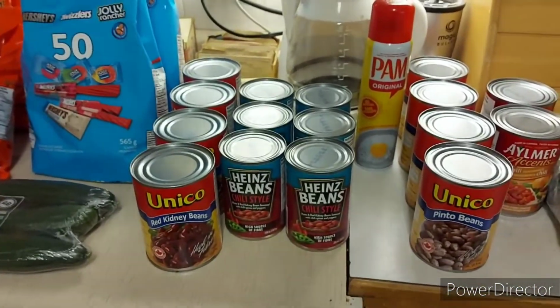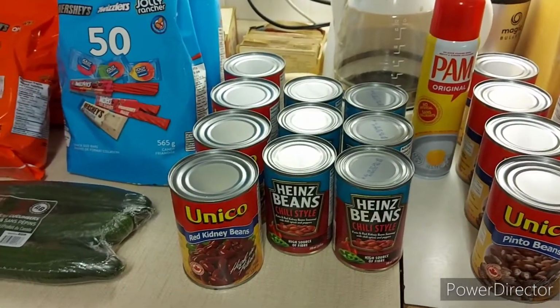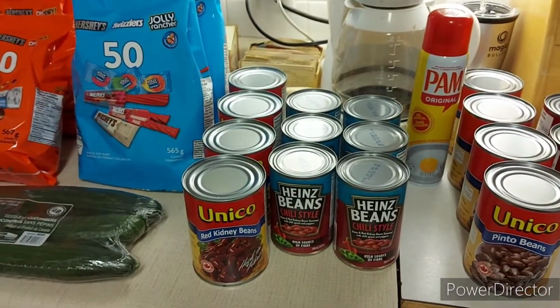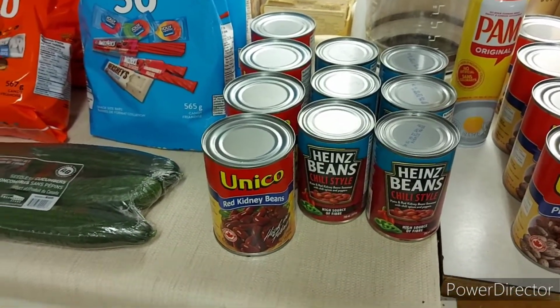When I make chili, I require 1 jar or 1 can of red kidney beans. And I am out. I wanted to make some chili. I have no kidney beans in the house. So these were on for $1, limit of 4. So I grabbed 4 of those.